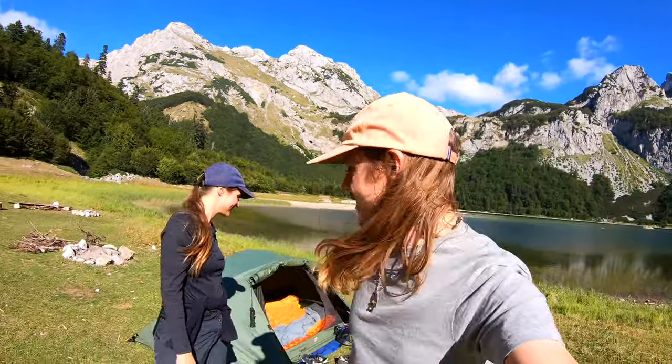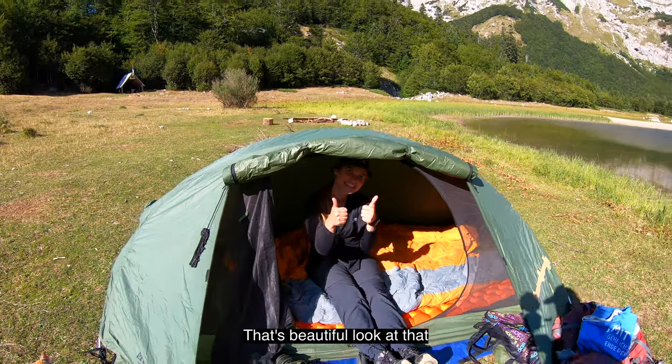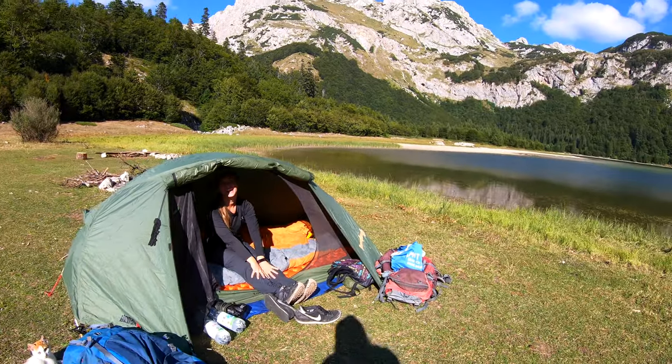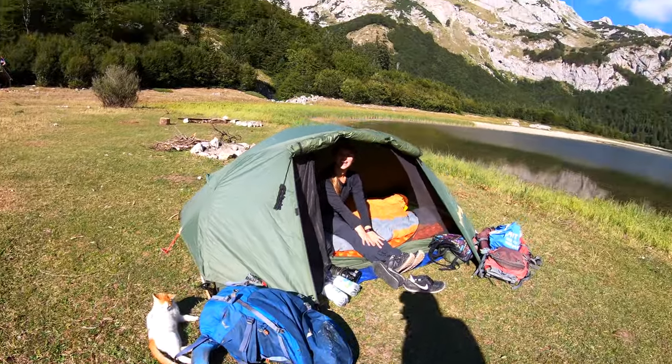So, this is our home for the night. Cozy! That's beautiful, look at that. Here, as always.